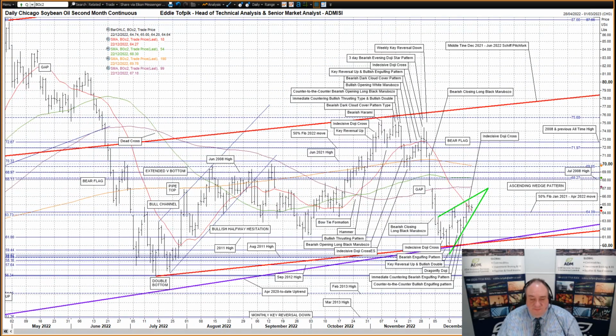Chicago soybean oil. Slightly less lines than last time. I've retired and taken some away, but also I've added some others. There nevertheless have been a lot of things going on here. The key recent features have been feature 1, the bow tie formation in late October that showed the initial bullish nature of the market at the crossover of the moving averages, and I suppose showed the subsequent bearish nature that the market turned into during the week of the 15th to the 22nd of November when it comes to fruition.